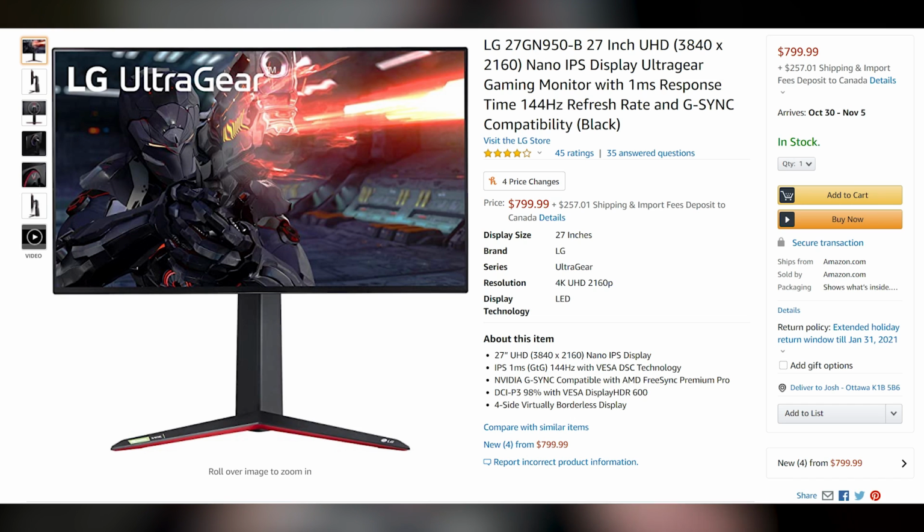It's called the LG GN950, and again, this is basically the same monitor for the most part, but it's the 4K version, whereas the 1440p version doesn't really have HDR, and if it does, it has that fake HDR. The 4K version has HDR 600. I was talking about earlier that there are HDR 600 monitors. This is the one. Now, there's probably some other monitors out there as well, but these are the main three I've seen.